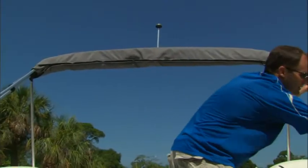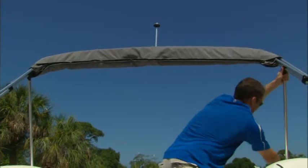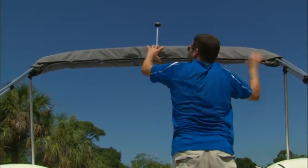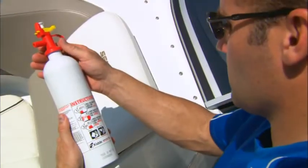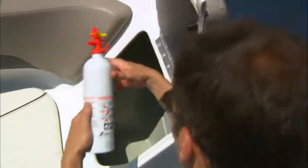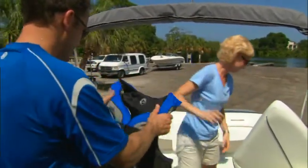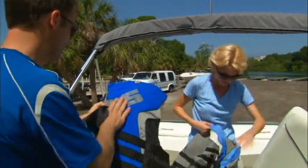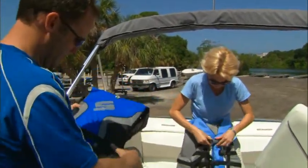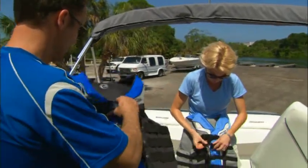Check bimini top and towing tower if so equipped. Check for tightness of mounting points fasteners and the integrity of the structure. Ensure all required safety equipment is on board and in good condition. Periodically check the straps, buckles, and fasteners of your personal flotation device to make sure that there are no rips or tears and that the buckles are functioning properly.